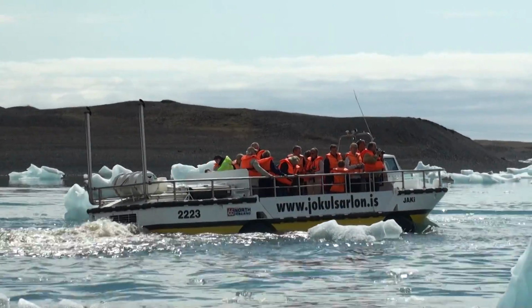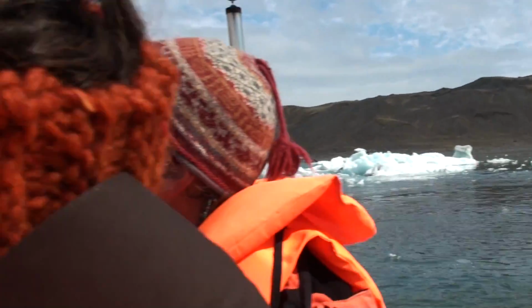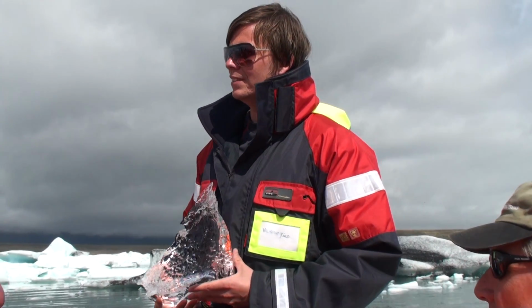The iceberg. I think it's really amazing. I can only see about 10% of the iceberg. The other 90% is underwater. So you can imagine how huge the icebergs really are.